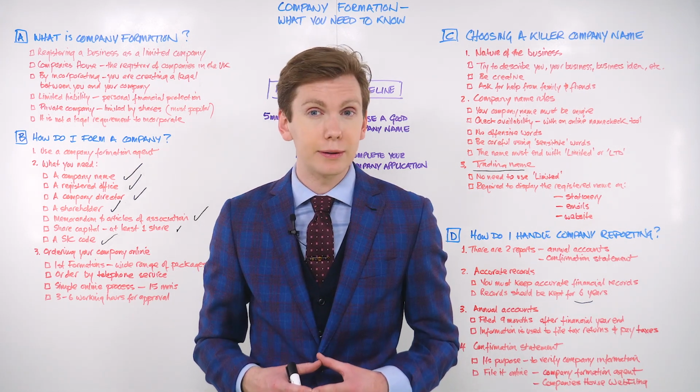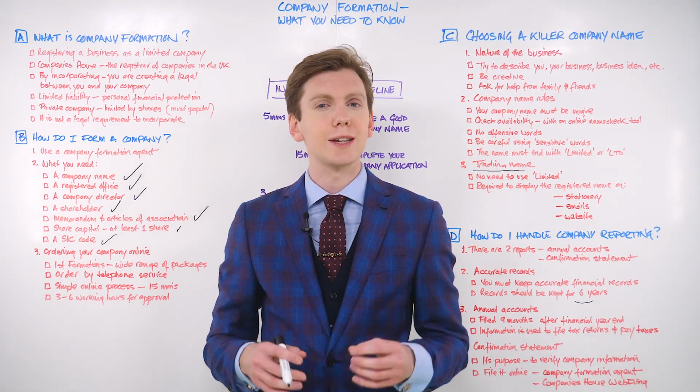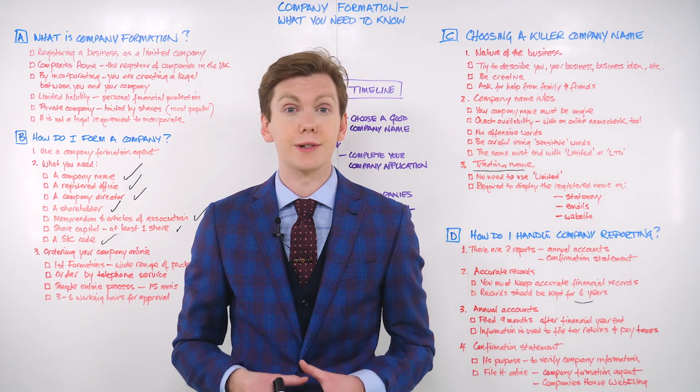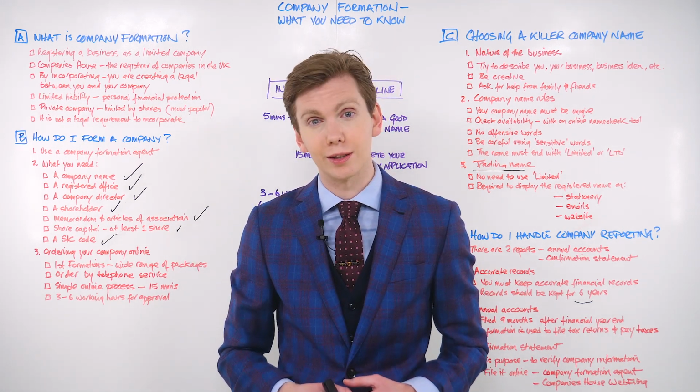The statement itself can be filed online via a company formation agent, such as First Formations, or using Companies House's web filing service. It can even be filed by post using the paper form CS01.